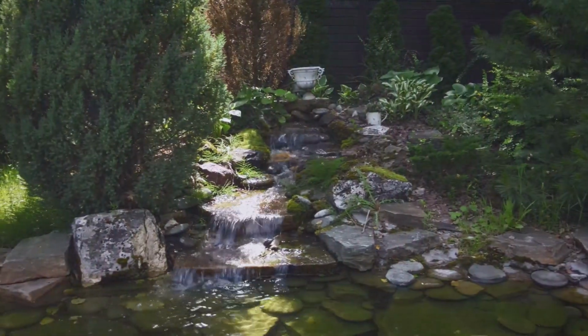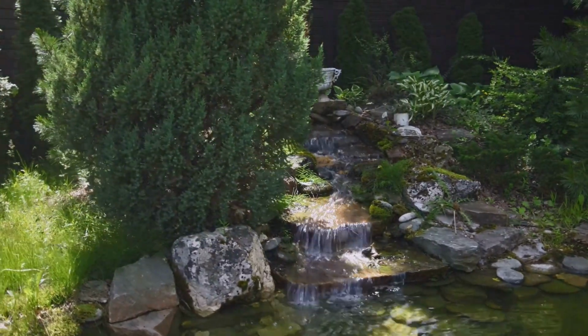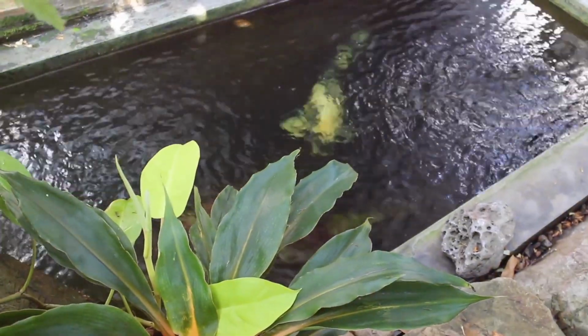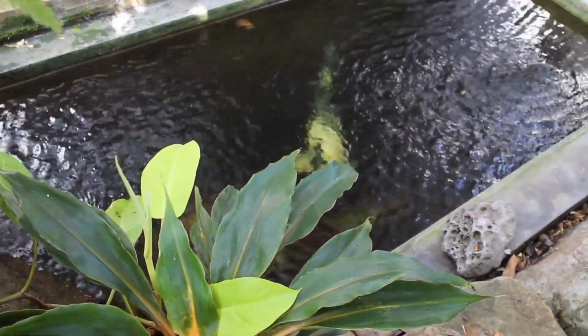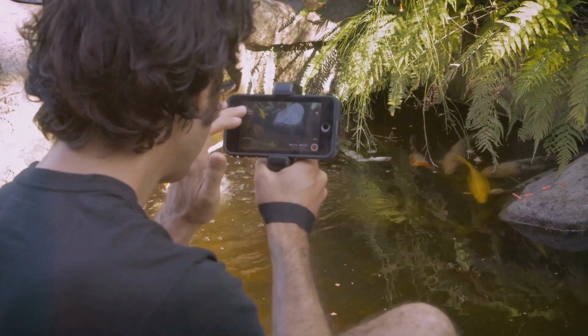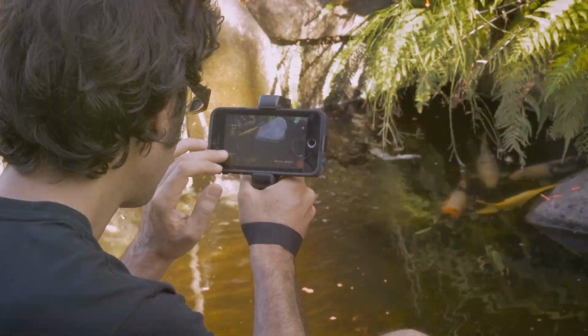The soft sound of water trickling fills the air, making a relaxing noise that helps you forget about your busy day. This isn't a scene from a faraway place. This could be your backyard, a special spot just outside your door. Building a small pond is a fun project that turns any outdoor space into a peaceful oasis. Making it is just as fun as having it.